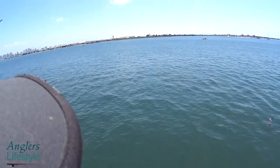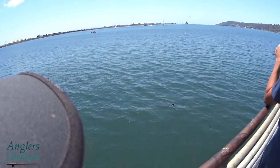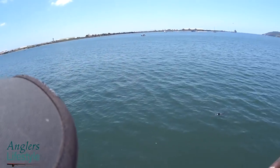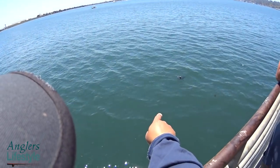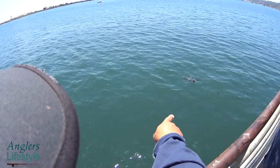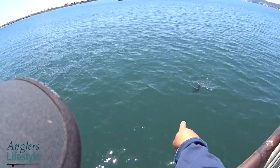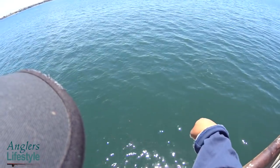Okay, so we are here at the Shelter Island Fishing Pier in San Diego, and as you can see, there is a little, what is that, a seal? Waiting to see what we're gonna put out in the water so it can eat our bait. There he is. He's gone deep.